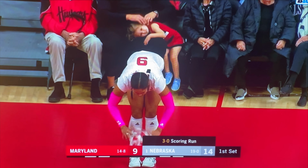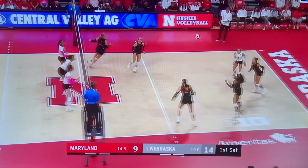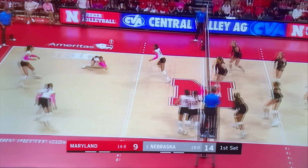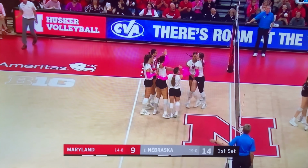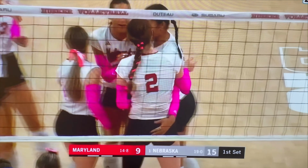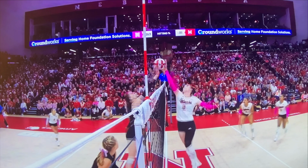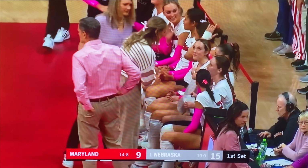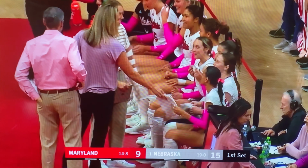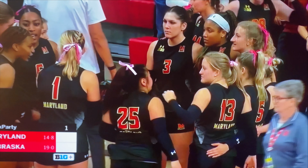Huskers starting to go on a bit of a run behind the service line. Kennedy Orr sends this one line drive right over. Good swing on the outside for Maryland, as there's Reilly going up with one hand. I don't think Harper Murray was expecting Reilly to do that, but you never really expect anything with the freshman Bergen Reilly. She just challenged Anastasia Russ, one of the best middle blockers in the conference. And Bergen Reilly puts a highlight together as we head into this timeout. 15-9 in set one here on Big Ten Plus.